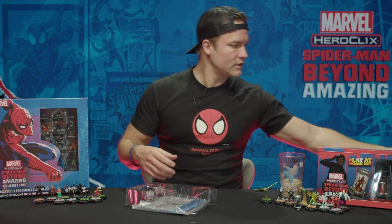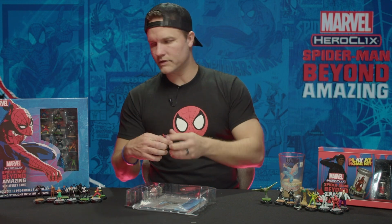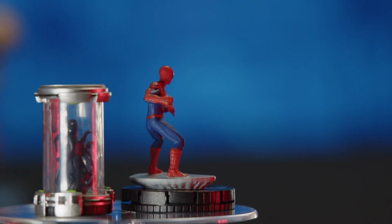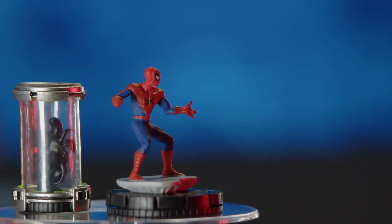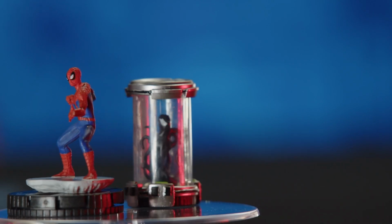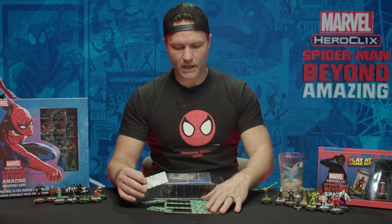All right, so let's look at the Spider-Man one that we have here. We've got Peter Parker, of course. I'll put the sculpt right here. You guys can take a look at that. I mean, they look pretty cool. Classic Spidey, a little bit of the symbiote. All right. We'll look at their cards in just a moment. But before we do that, I want to look at something else.